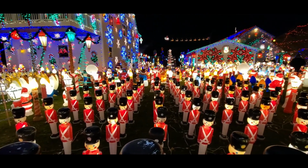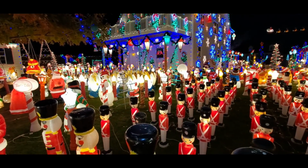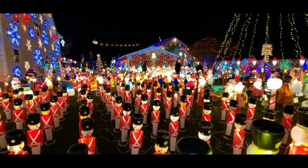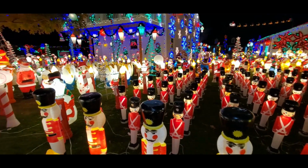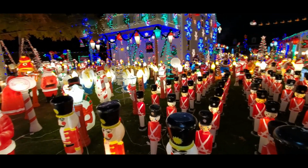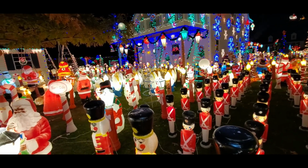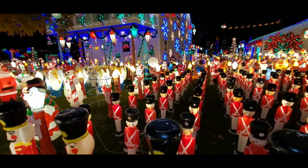So he usually likes to get 200 new ones per year. Sometimes he gets less than 50, he says, but on a good year, he gets 200 more per year. Now, interestingly enough, he says the electric bill isn't too high with using the LEDs. It's not too bad for the season.